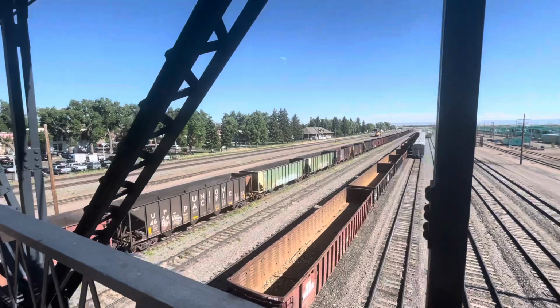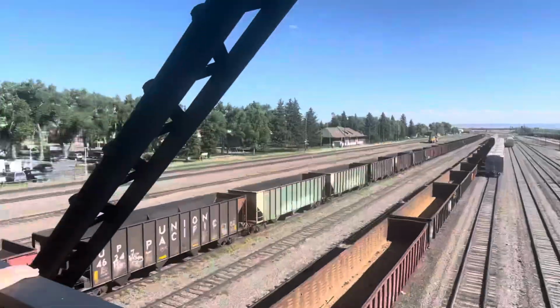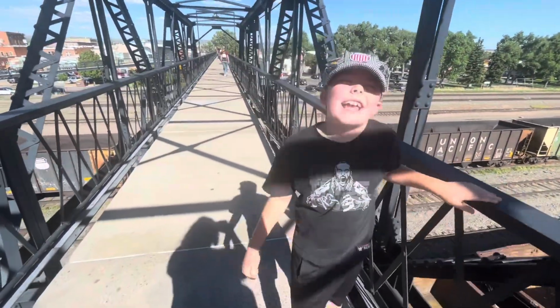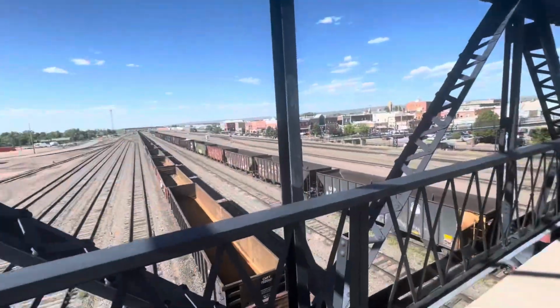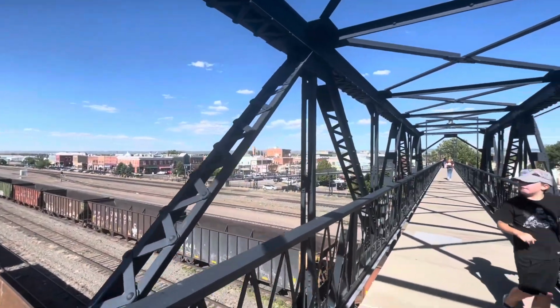Over here, there's some cars. Oh, see in the distance? We're gonna go over to the depot. Yep, and you can see some swings. Well, I'm gonna swing and see some trains. Woo-hoo! There's downtown Laramie. Yeah, downtown.